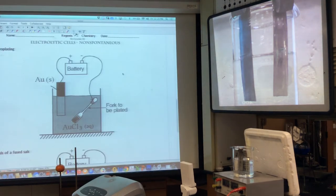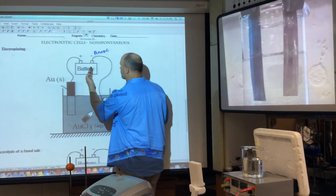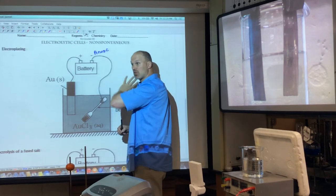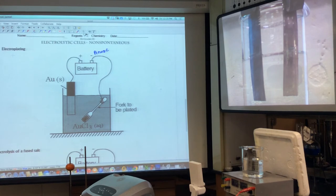Okay. So first things first. I won't do that again. All right. Let's name. The negative on the battery is the what? Anode or the cathode? It's the anode. Now, why do they call it the anode, and it's negative? Because that's the place in the battery where electrons are exiting. Because what occurs at the anode always? Oxidation. That's going to be true for the electrolytic cell, the cell that requires energy. Therefore, the positive charge must be the cathode.